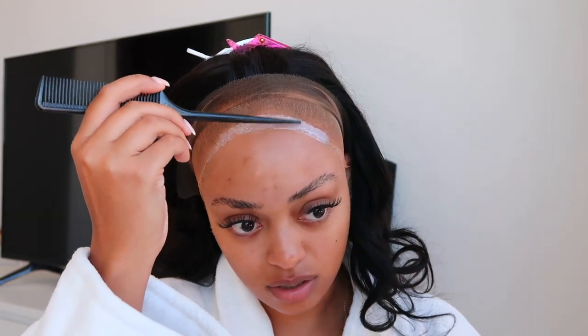And I'm only gonna do like 3 layers of glue just cause I'm probably not gonna have this wig on for too long. Yeah, but you wanna make sure each layer dries clear before you go in with the next layer. I'm gonna speed through this part and stick her down with you guys.